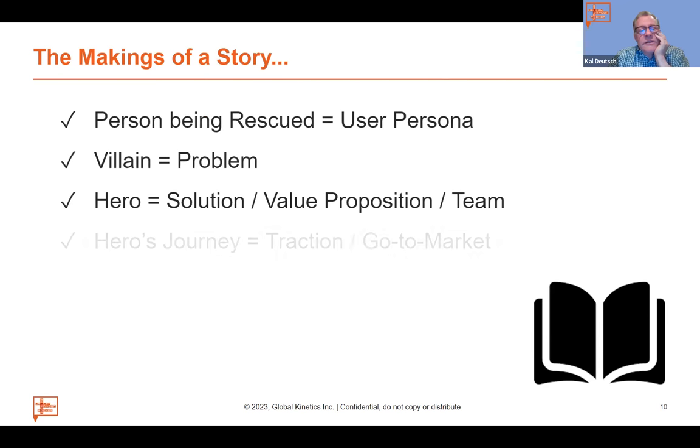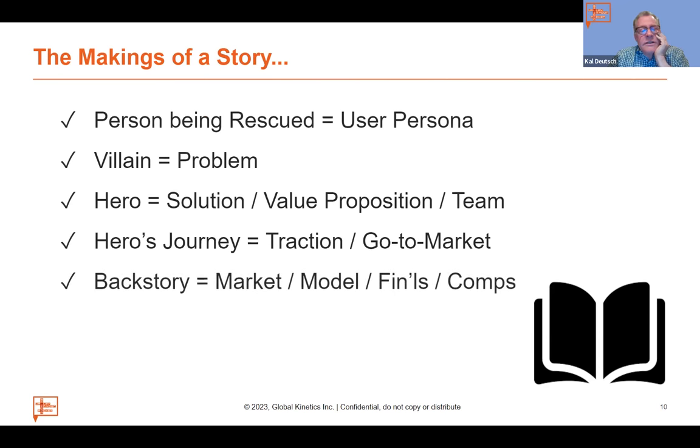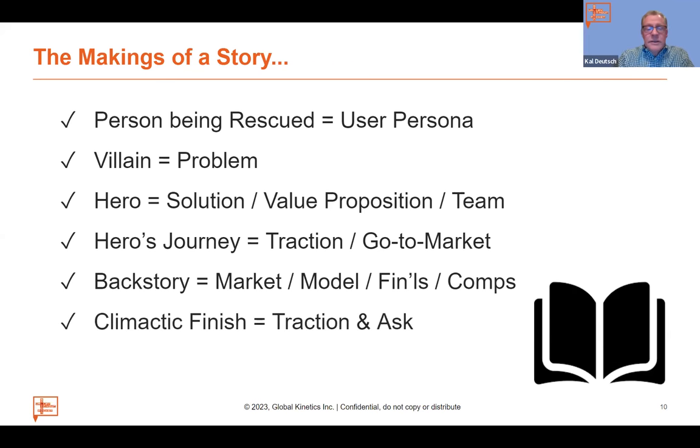And it's amazing how the story arc follows very closely to Hollywood filmmaking. The person being rescued is the user persona. The villain is the problem. The hero is the solution or the value proposition or the team potentially. And you know, the rest of the story kind of comes together. And ultimately there's the climactic finish at the end, the traction and the ask. And literally you can make it feel like filming.